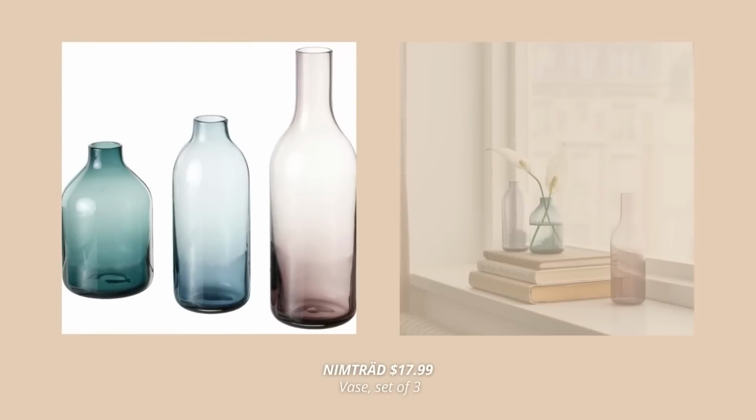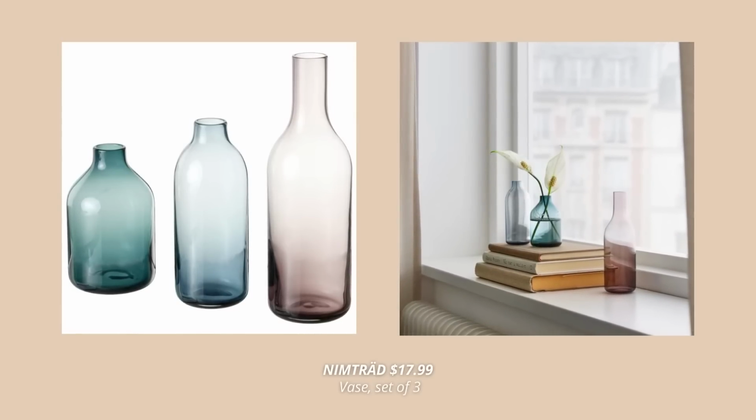A set of vases that's new at IKEA is this one. These glass vases come in a set of 3 for $17.99.